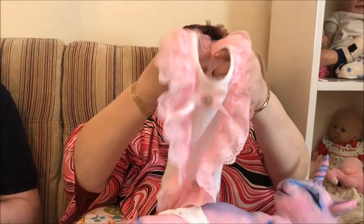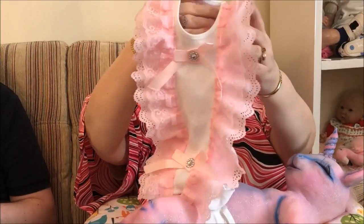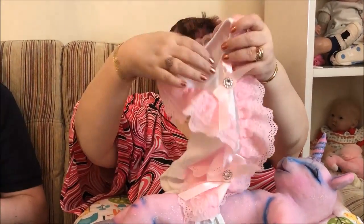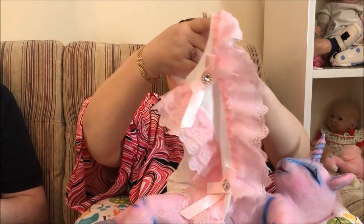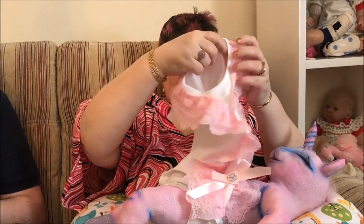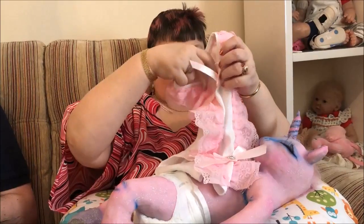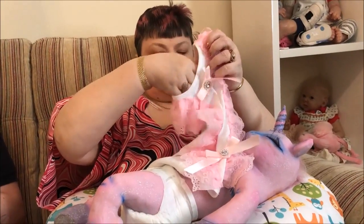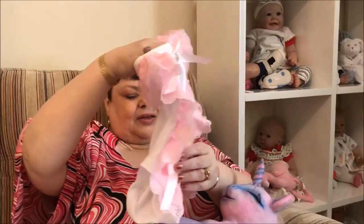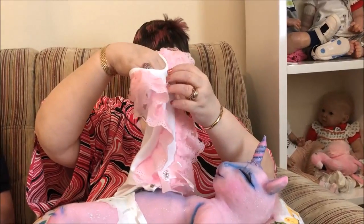And this comes from Romany Reborn on eBay. And it's white, I think, the body of it, isn't it? Mm-hmm. And it's got this really beautiful wide double frill of pink tulle and lace that goes right round the neck and right round the front in like a double, like a border almost. And it has a diamante button and bow trim at the top and the bottom.